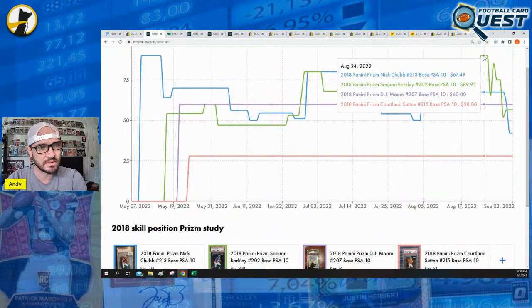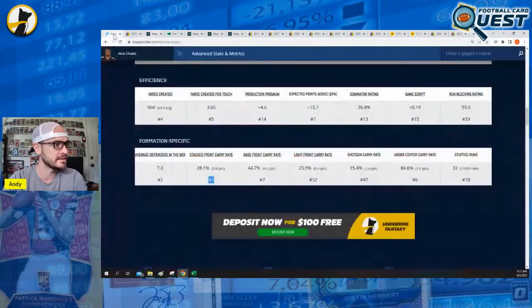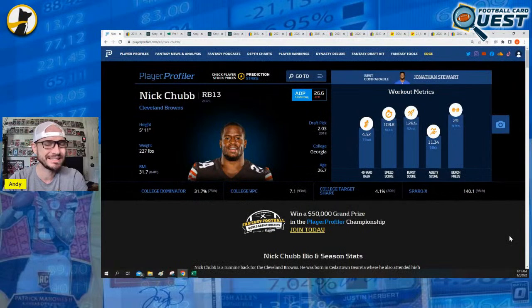Nick Chubb, $67. It's not bad, but how much potential upside does Nick Chubb have with the Browns? It's going to be a rocky start to the season. They play the Panthers week 1, that revenge matchup for Baker Mayfield. So I anticipate holding Nick Chubb right now. If you look at how old he is, he's 26.7, so you've got another year to two years out of him.